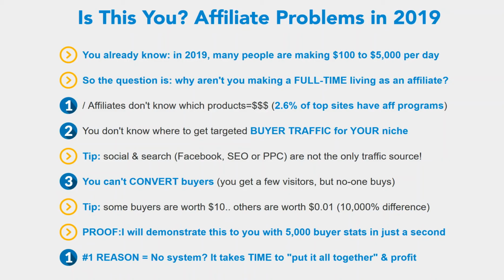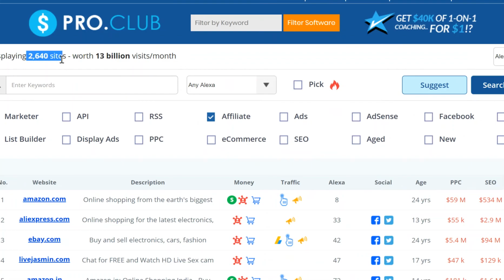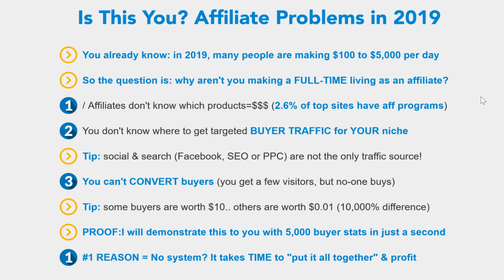And the first thing is affiliates don't know which products to promote, and in particular, which products are the ones that make money. So as I'll show you in just a second, we've actually built a search engine which displays the top websites on the internet. But one of the things that's interesting is we can see the top affiliate programs, and if I just search, you'll see that we get over 2,600 results for sites with affiliate programs in the top 100,000. So essentially, like 3% of websites online now have affiliate programs. So it can be very, very difficult to find which are the best affiliate programs to promote, and that's something I'll come on to in just a second.